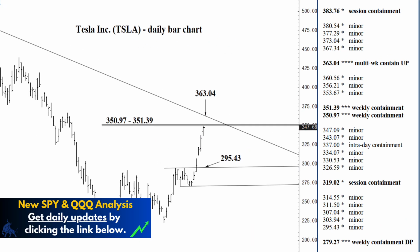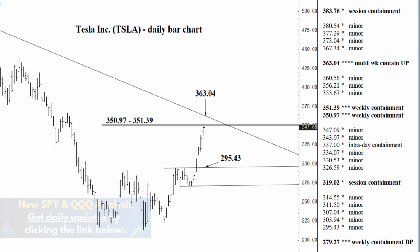Now, does that mean you should be short now? I think there's a certain case to be made for that, especially if you can kind of scale into a short position, because we closed just off the highs, and this is the highest we have been in several months. And so there's no sign yet that the rally has exhausted itself, but we are pushing into a meaningful price ceiling that begins at 350.97, ends at 363.04. This area is narrowing gradually, and by this time next week, we'll converge into a single point.